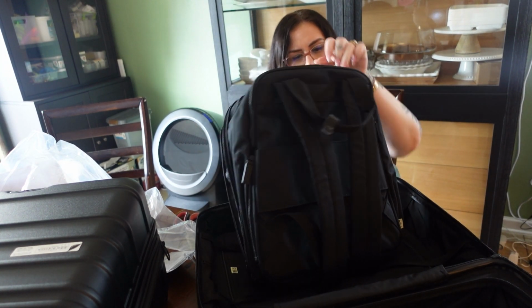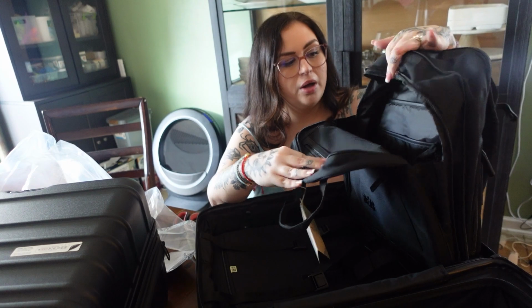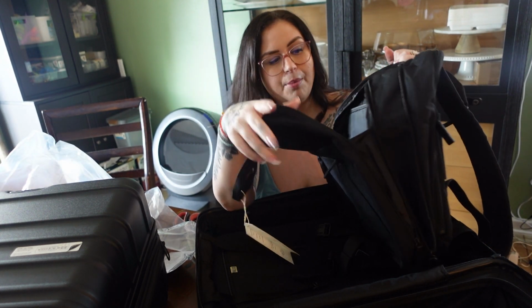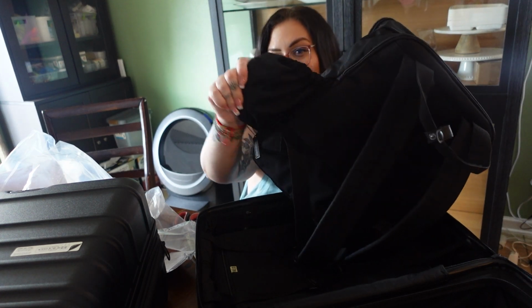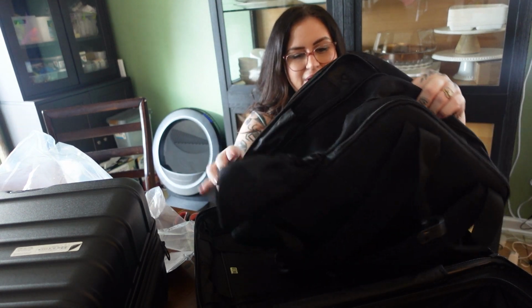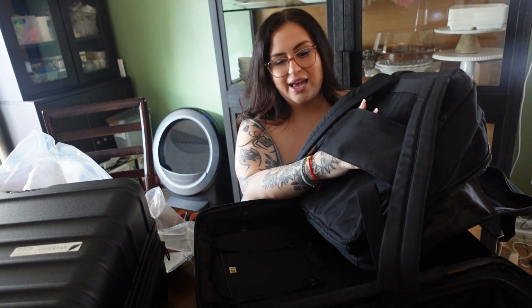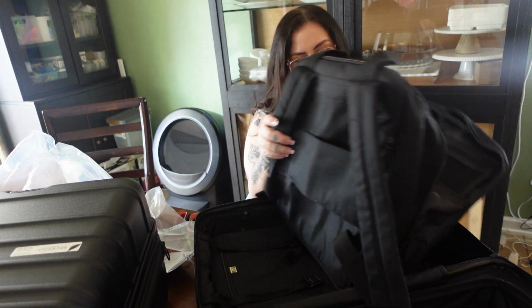So there's the expansion, but you're not gonna be able to see it. There are so many compartments in here. And one of my favorite things, not that I use regular water bottles, you know I use my big cup, but if you do, there's a spot right here where you can take the water or drink container and put it on the outside of the backpack. That's pretty smart. I just think this is so cleverly designed. And the even more exciting thing is this has a spot so I can slide it on my rolling luggage and I don't have to carry it on my back if I don't want to.